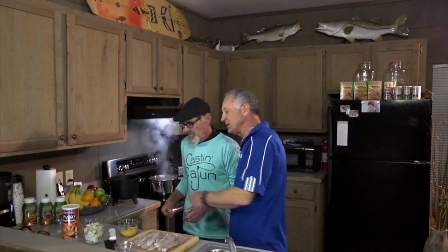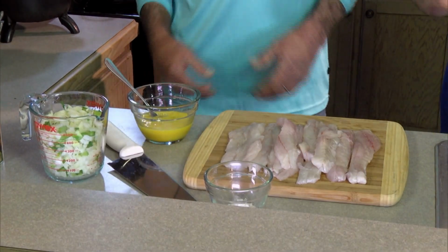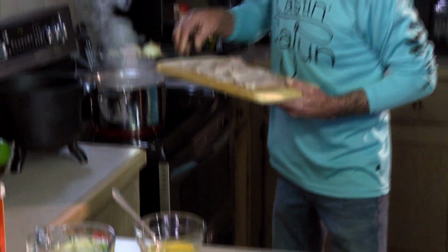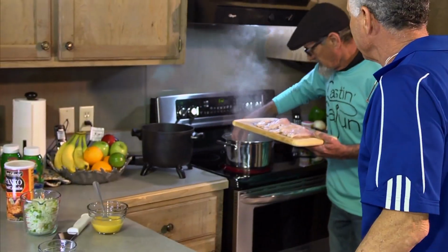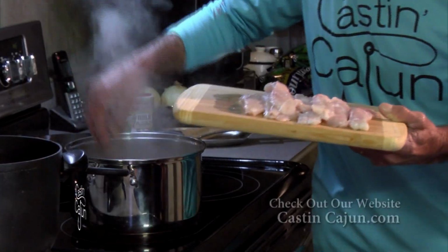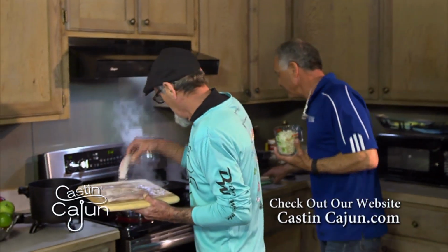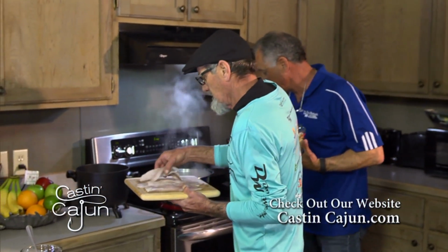We add our seasoning to it. Okay, and our seasoning is onions, celery, bell pepper, and green onions. All right? All right. Ready, I'll put this in here. And I'm going to go ahead and back up a little bit. All right. I'm going to go ahead and put the vegetables sauteing while you do that.